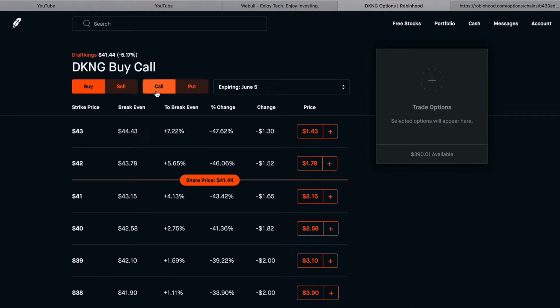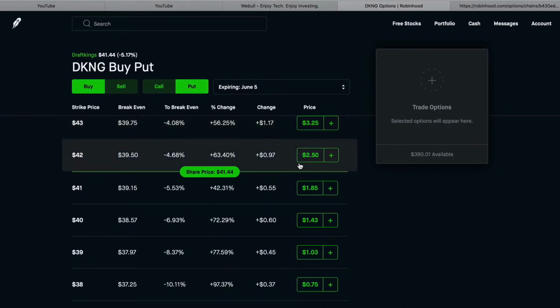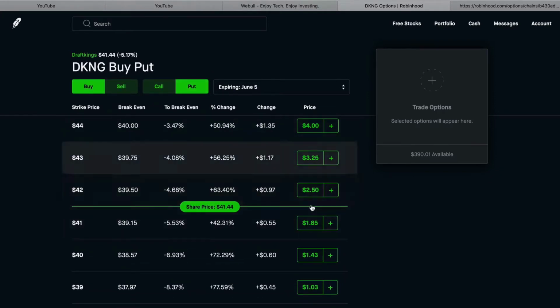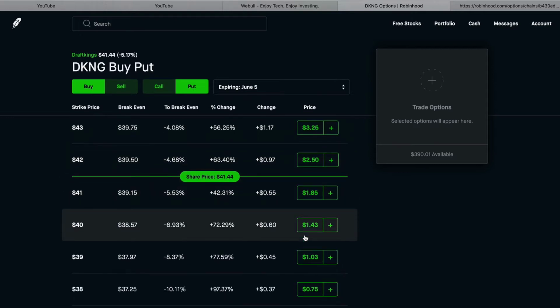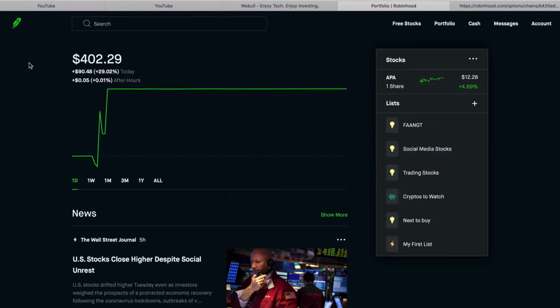What you can do is buy a call. You can bet that the stock will go up, or you can bet that the stock is going to go down. And these are the prices of what you have to pay for the privilege of owning that options contract. There's more behind the scenes to it, but just know that you're basically betting for the stock to go up or the stock to go down. And why would I put a call on a day that Draftkings actually went down? Well, let's take a look.